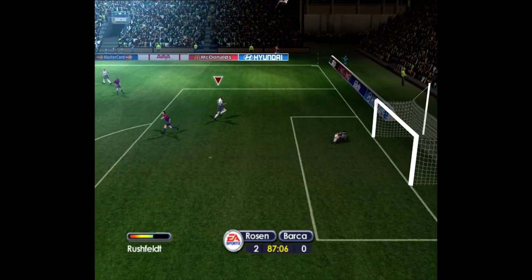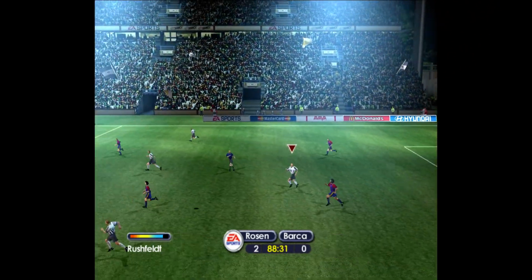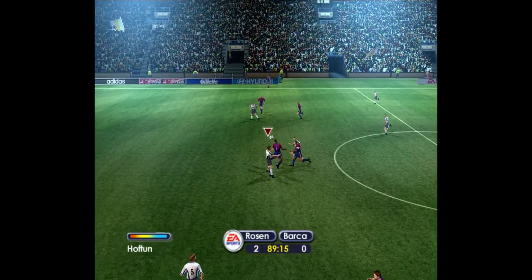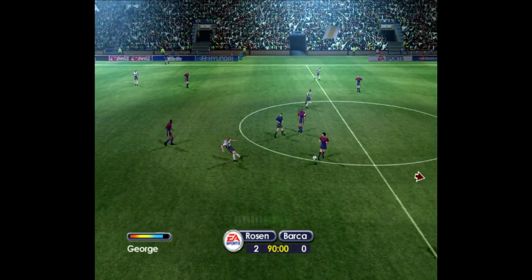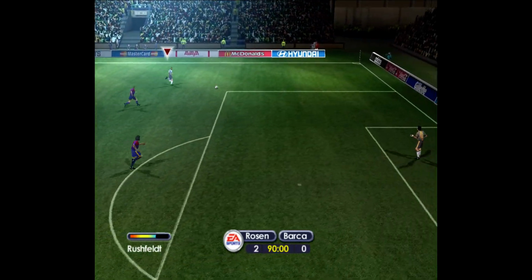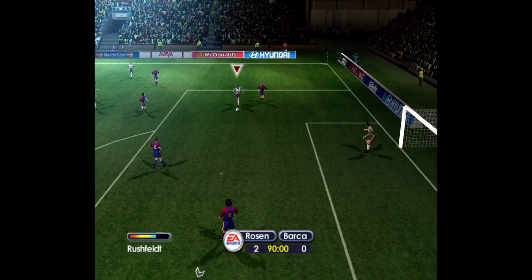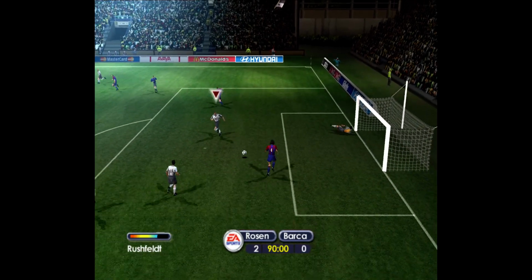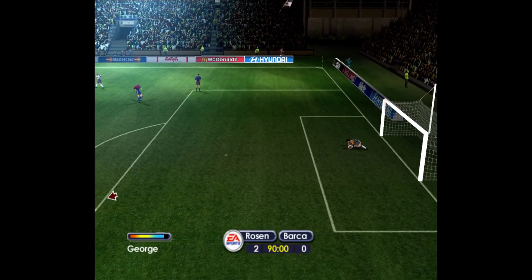Rushfeldt. What a save. This keeper's a tough nut to crack. Good goalkeeping there. He got behind the ball really well. Just a couple of minutes of stoppage time being added on here. Rushfeldt. Well, they'll be disappointed with themselves with that. Poor defending. Against the post. Oh, what a save. He'll want a copy of that replay for himself.